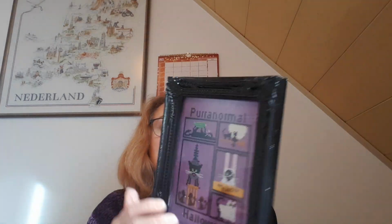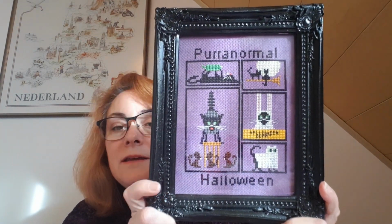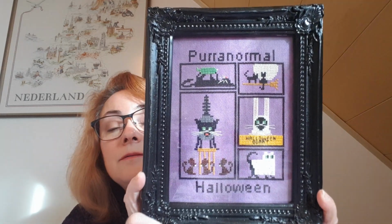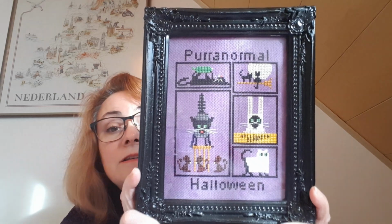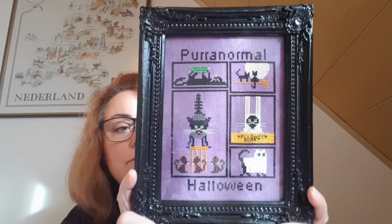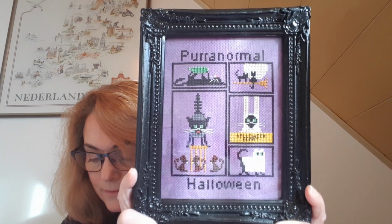Also on the 19th of October, I finished this one in time for Halloween. This is Pure Normal Halloween. It's also a chart by Twin Peak Primitives. And I dyed this fabric as well using a violet dye, cold water dye.